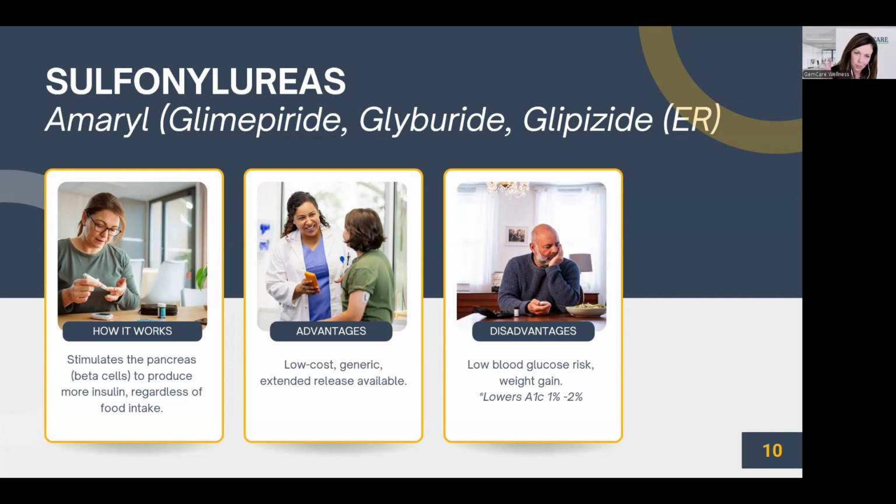And the group, the sulfonylureas, or anything that ends in -ide if you look on your medications, the glimepiride, glyburide, glipizide, are usually taken with food. They kind of have this effect of, for lack of a better description, squeezing the pancreas and getting the insulin out. So we take them, and then we tend to see the insulin production happen, and then we'll see the blood sugars come down.